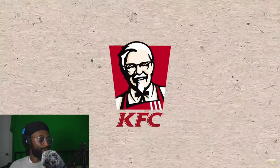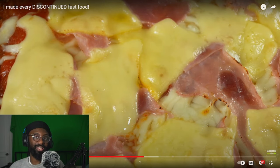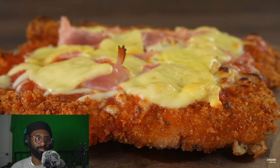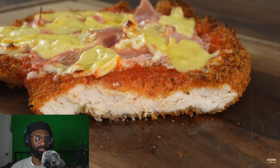Next up, KFC. This is called Chizza. Italian friends, look away right now, because it's not a pizza. It's also not a chicken parm. It is an abomination for all Italians. Let me show you how it's made.